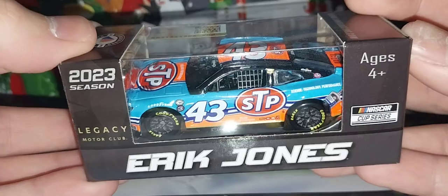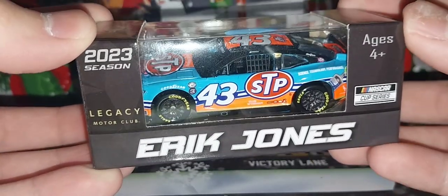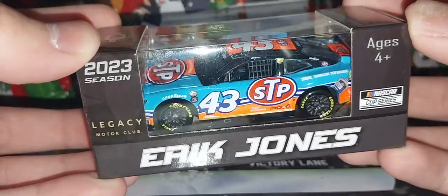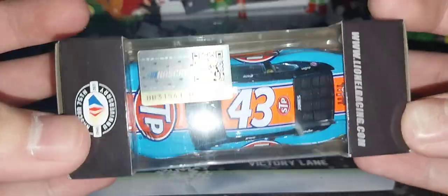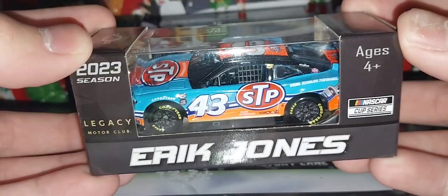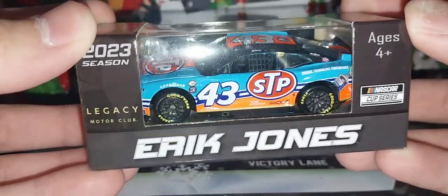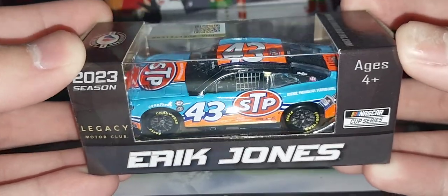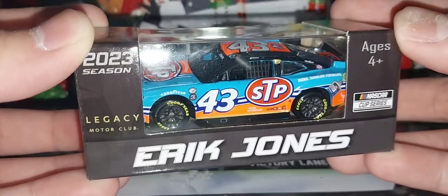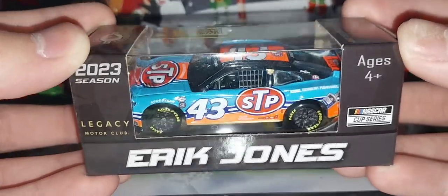But this one right here is going to be Erik Jones. It is the 2023 STP North Wilkesboro paint scheme. This is a paint scheme that he ran, this STP throwback. This one right here is going to be a throwback of Richard Petty's 1992 paint scheme, which he also ran in that North Wilkesboro race back in the day, the 1992 running of this race. And in 2023, this was an All-Star race, and Erik Jones decided to run this beautiful STP Chevrolet number 43 for Legacy Motor Club. A very good-looking paint scheme.